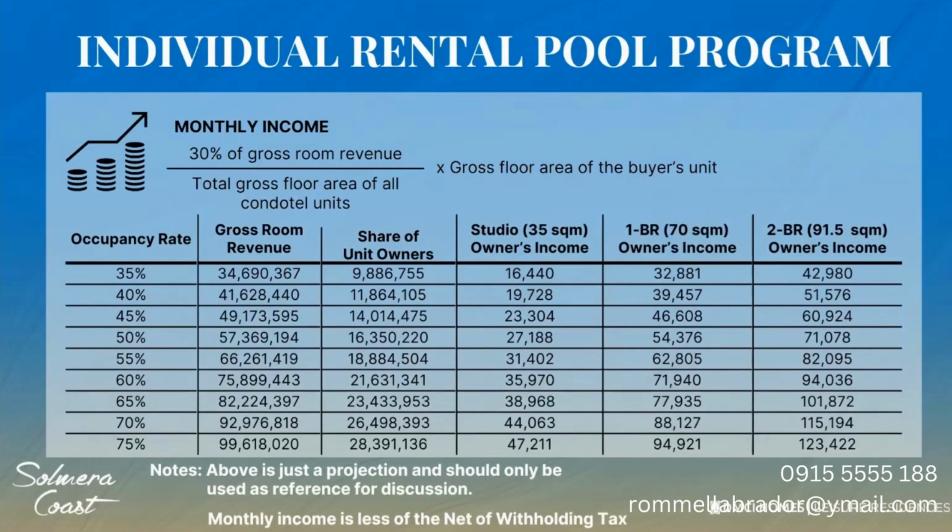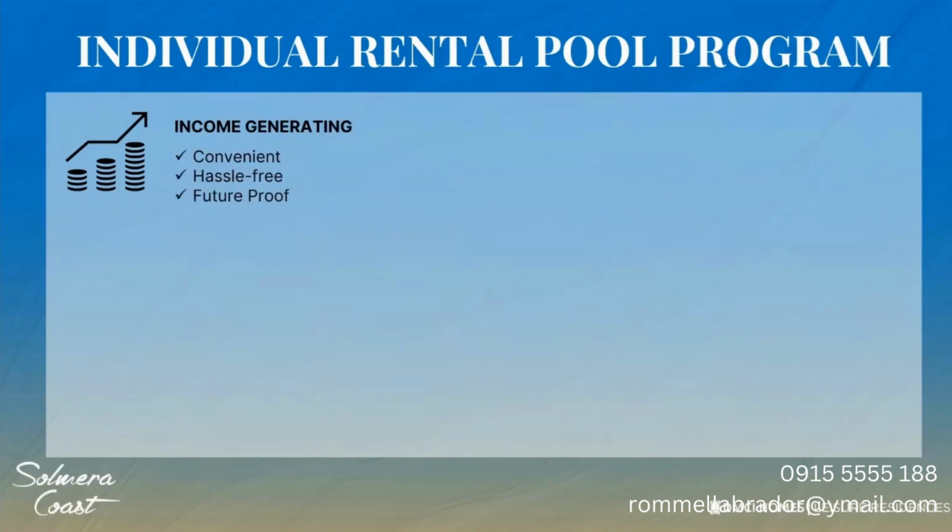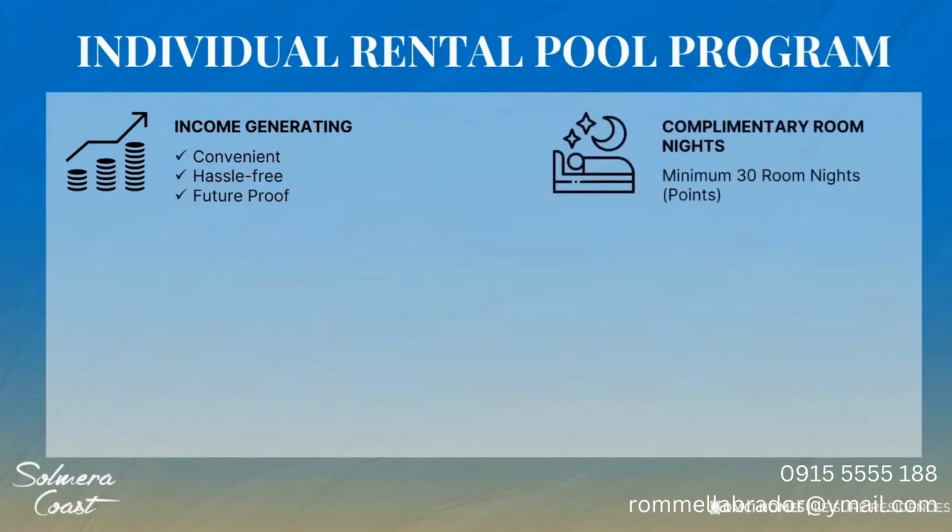So aside from its income generating factor, the program also offers complimentary room nights. So these room nights are actually points that the buyer owns once they purchase a property. So based on this table, magbibigay po tayo ng minimum 30 points for studio unit owners, 33 points for one-bedroom unit owners, then 36 points for two-bedroom unit owners.